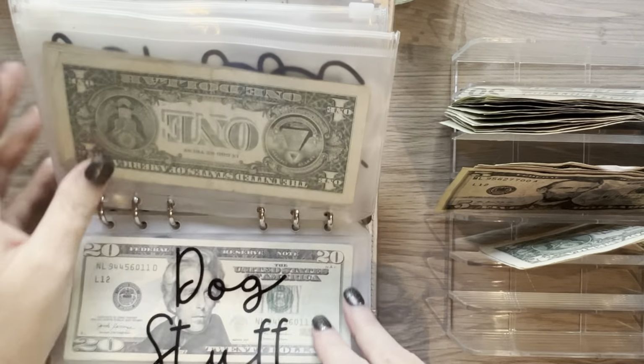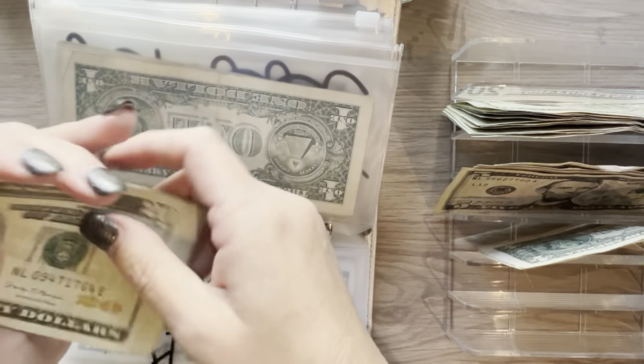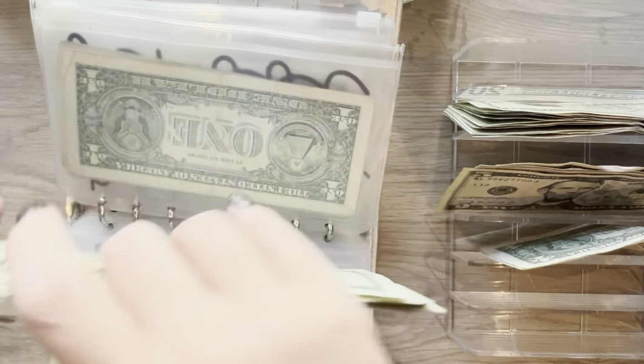All right, dog stuff gets $20, and it has 20, 40, 60, 81, 20, 40, 60, 82, 20, 40, so $240.